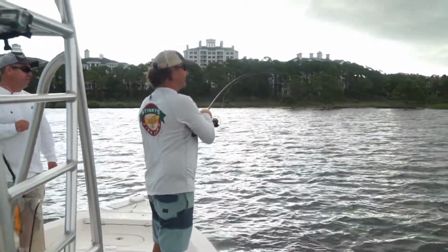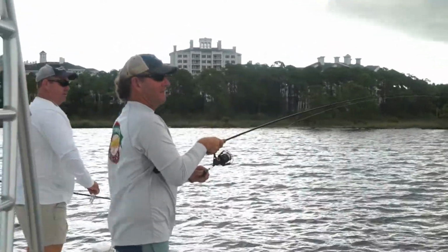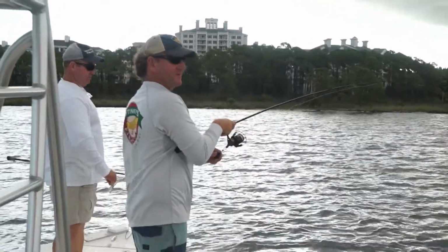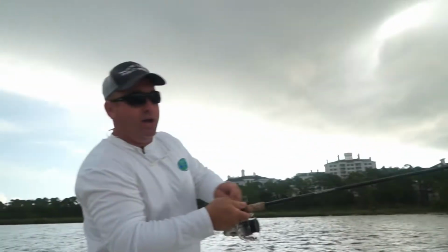Hold him, little hook. How big is he, Jim? How big do you think he is? I think he's a nice slot fish. Good slot fish. I think he's a beautiful slot fish swimming with his brother. Hold him, little hook. Don't let him get away.